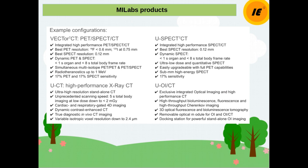Now there are 2 options from there. With the same product, they can just name it as a different product, and they can have a new product and market it in a better way. So that's why the name Vector and so on comes into the picture. And UCT is ultra high CT, and UOI is ultra high optical imaging, and so on.